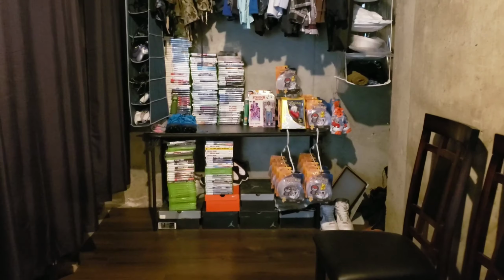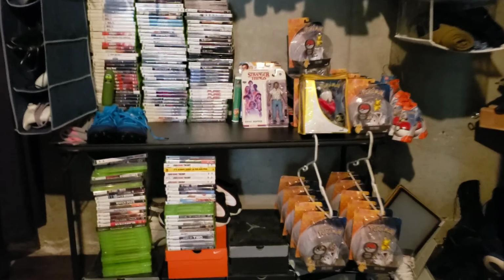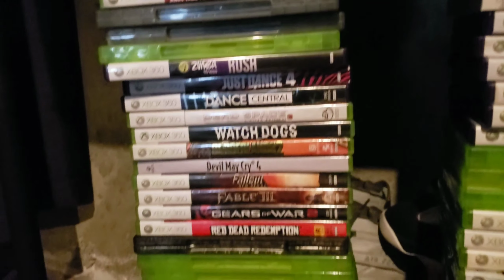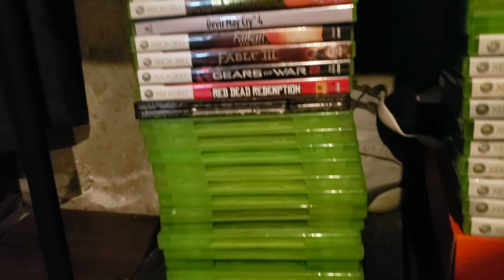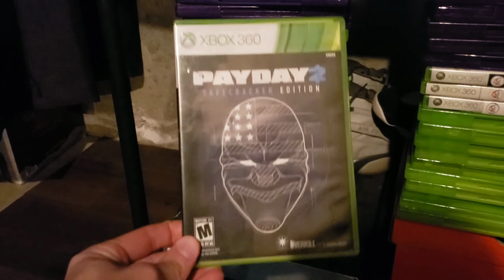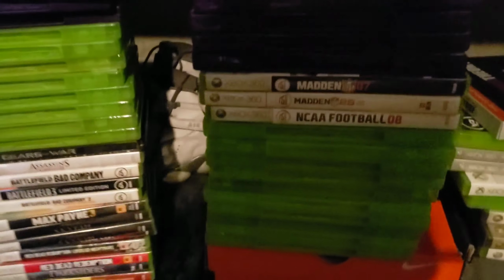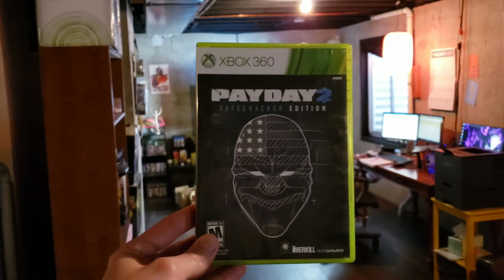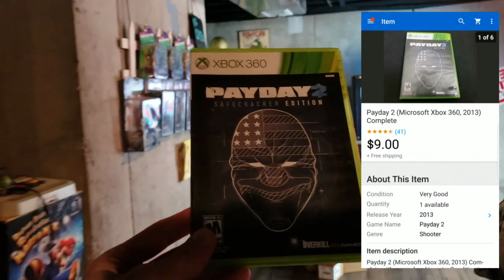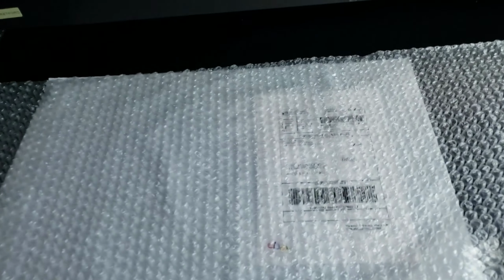Next up is going to be another Xbox 360 game that's complete. It's Payday 2. You can see that my stockpile of Xbox 360 games is really shrinking here. Tell me if you see Payday 2. Well, you guys wouldn't have found that. It was reversed around. And I do that to distinguish which games are in lots. But this sold for $9 even. I'll get this packaged up and ready to go now. Already got this good to go here.